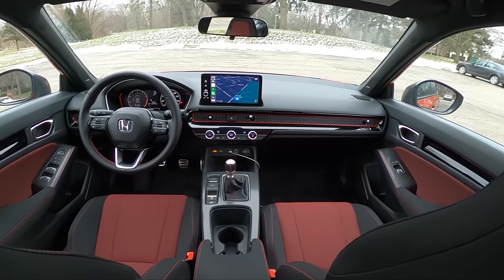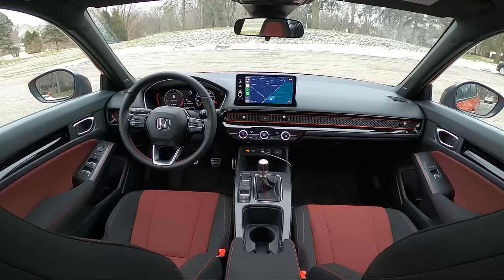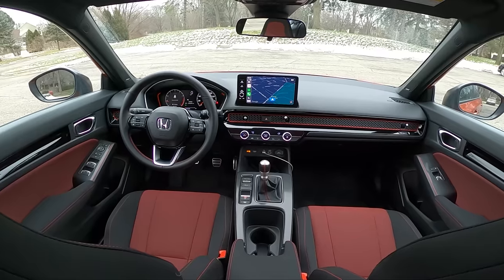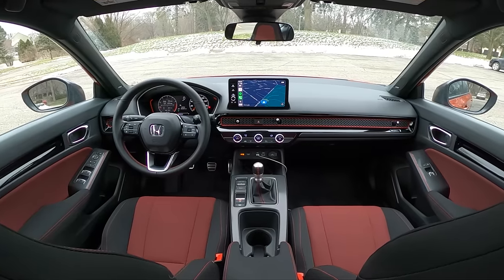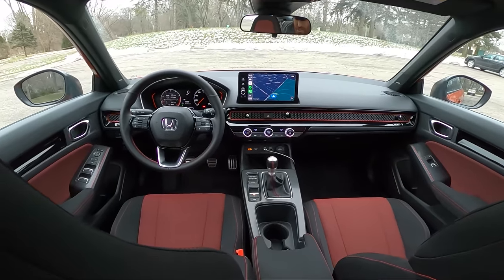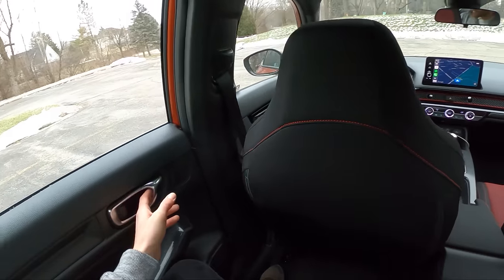So that's just me. The adaptive suspension, I think, didn't really make that much of a difference, and it just adds cost and complexity when you need to replace it down the line. So I'm going to kind of say I'd actually prefer a standard suspension without adaptive dampers in this new Si. It rides well enough. We'll talk a little bit more about that when we get on the road.